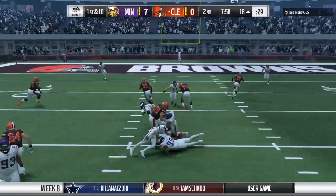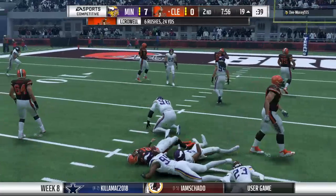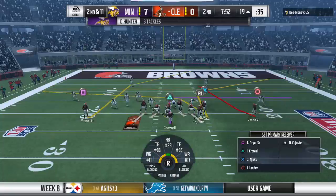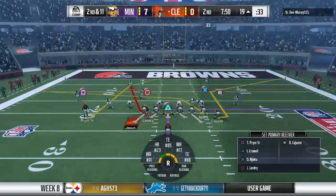First down carry now for Corral. And they'll lose yardage here. Knocked back to the 19-yard line. It's a loss of a yard there, and now second down.